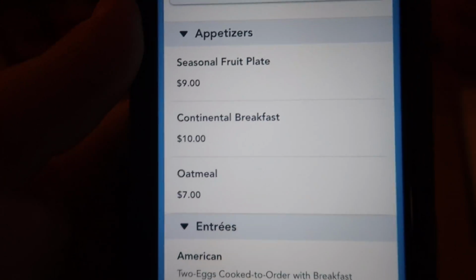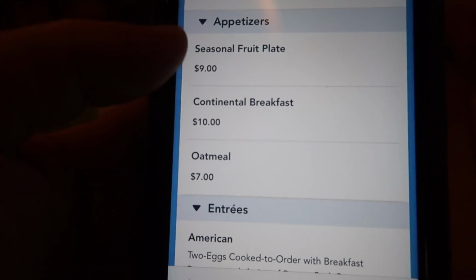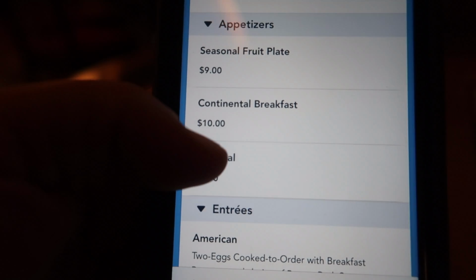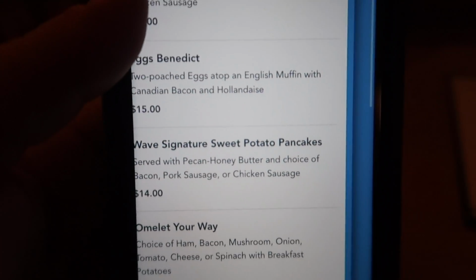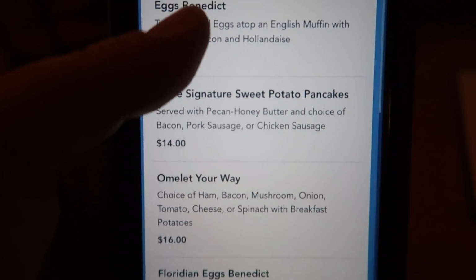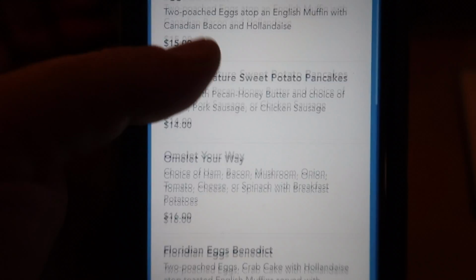I do know that it's not the normal menu, so they only have three appetizers: a fruit plate, the continental breakfast, or oatmeal. They have a couple different entrees. We're splitting the signature sweet potato pancakes because they sound amazing.